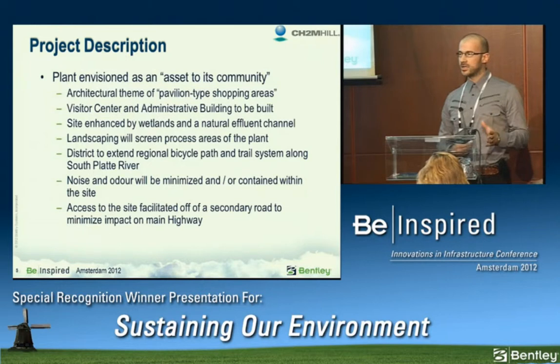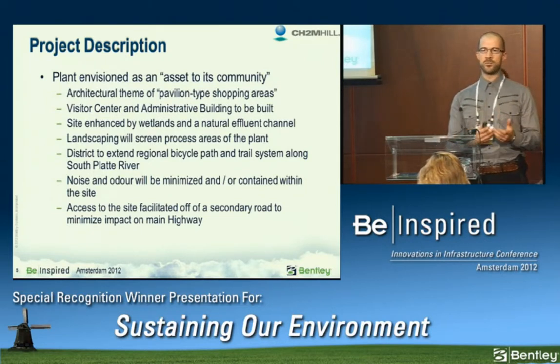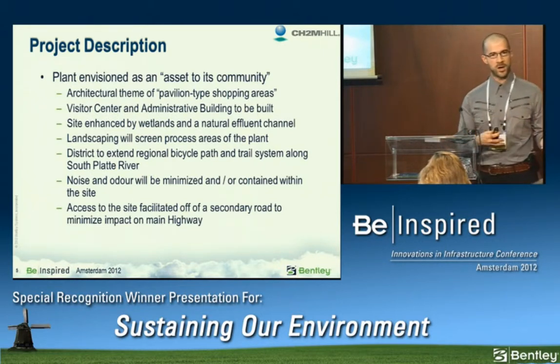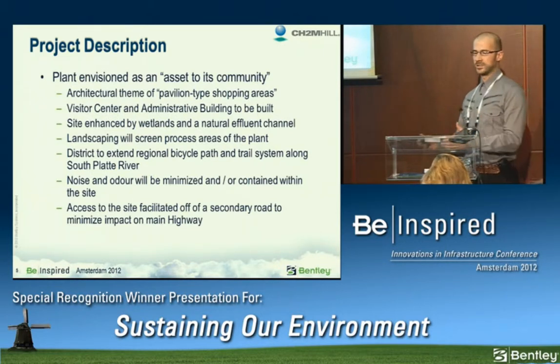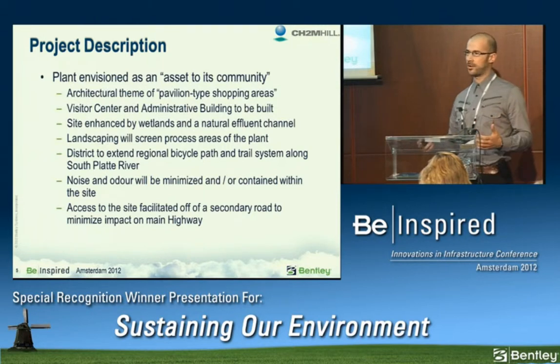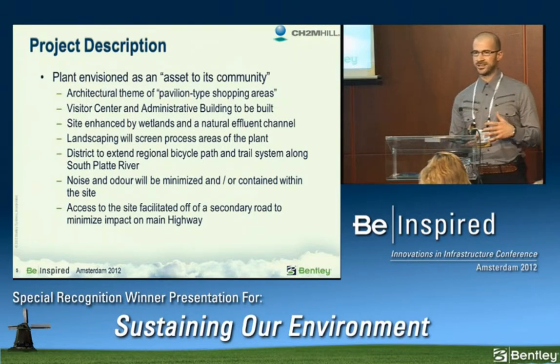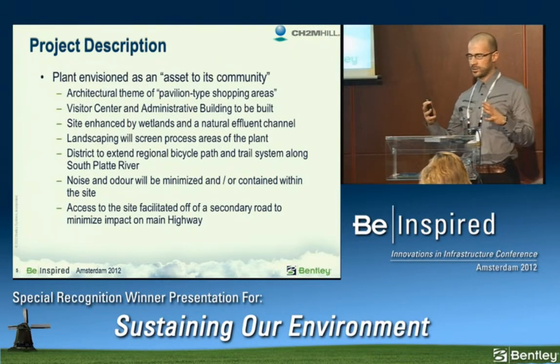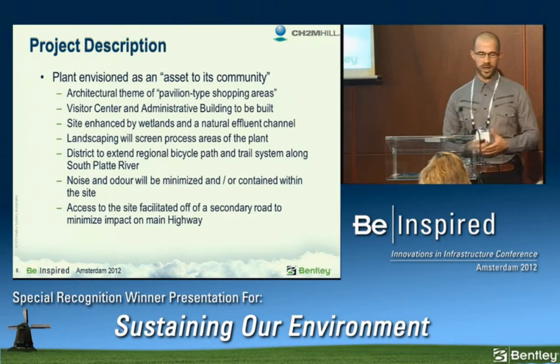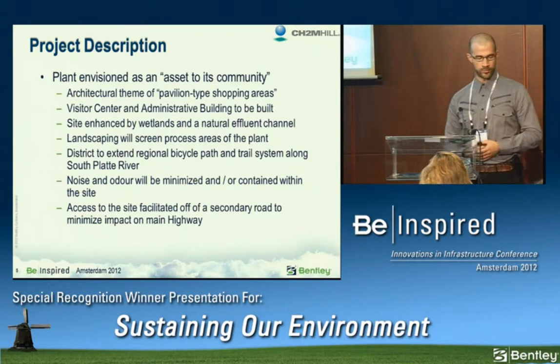One of the items with this plant is it was envisioned as an asset to the community. So people want to be brought to the plant to understand it, to see it, to embrace it, to see how it interacts with the community and what it's giving back. So there was an architectural theme applied, what they call pavilion-type shopping areas. They wanted to take that style, which is prevalent around the area, and apply that to the many facilities that are housed within the overall program.